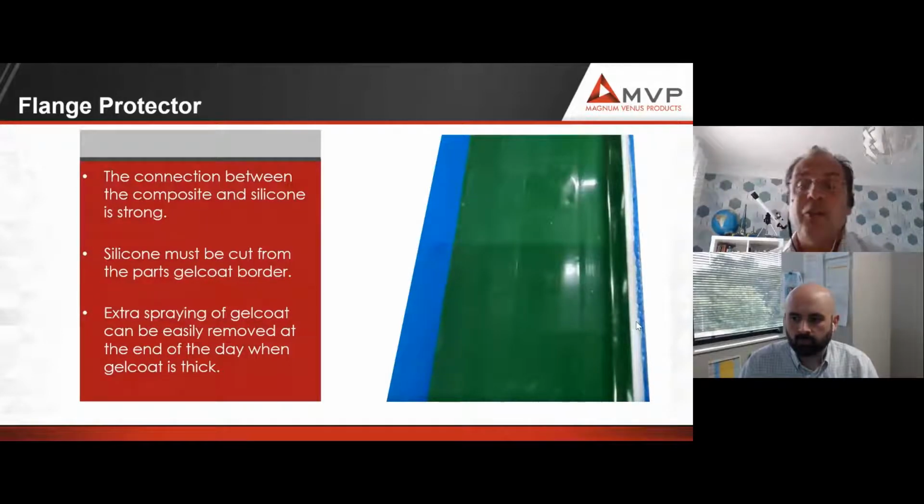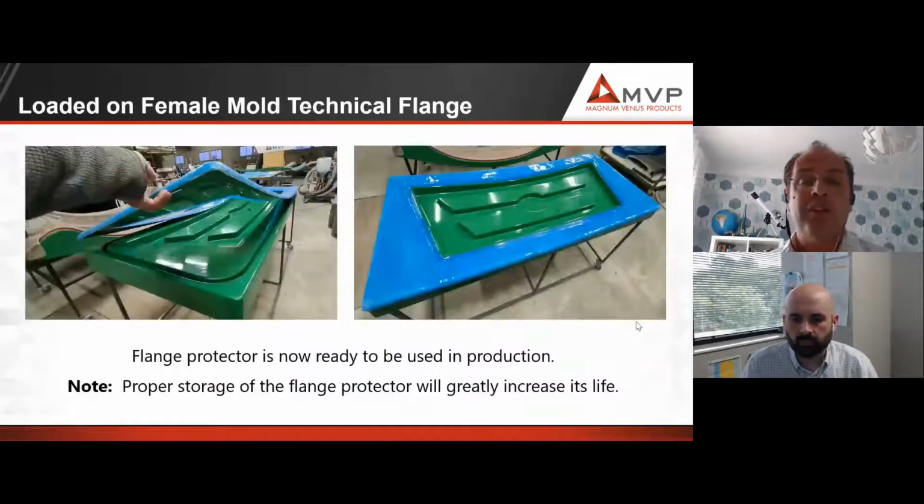We also recently developed, because we are able to bond composite on silicone, we are also able to bond silicone on composite. It works in both directions. Then we saw that customers use masking tape to protect the flange when spraying the gel coat, and it takes a lot of time, a lot of energy. So we developed this, which is a composite and silicone part that will be used as a flange protector.